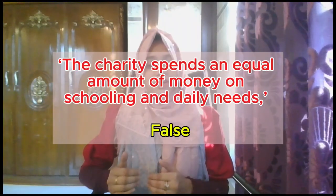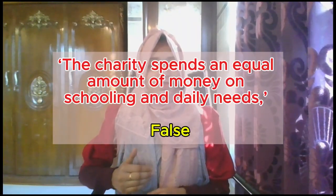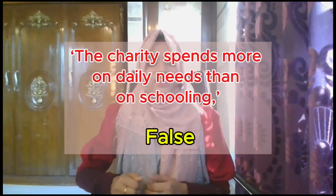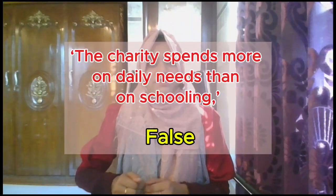That's it. Since the question is asking for something that the passage doesn't mention at all, the answer is not given. Let me explain the difference further. If the passage had said the charity spends an equal amount of money on schooling and daily needs, the answer would be false because the question claims otherwise. If the passage had said the charity spends more on daily needs than on schooling, the answer would again be false because it contradicts the question. But in this case, the passage doesn't say anything about how the money is split, so the answer is not given. So here's the golden rule.